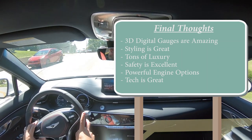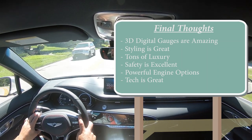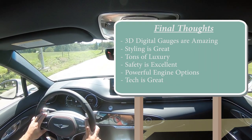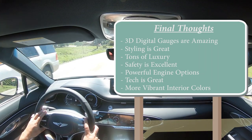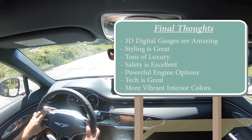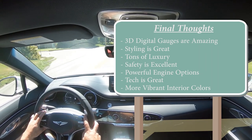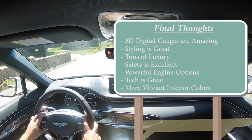So really, I try to give constructive criticism. There isn't much I got with the GV70, quite honestly. The only thing I could think of is maybe one vibrant interior color. So I like the blue. I like the blue that we have today, and maybe a more vibrant blue, like maybe what Volvo does with their new C40 Recharge or something like that. So a little splash of color on the interior, like you did with the seatbelts. The seatbelts are great. I love the red seatbelts.